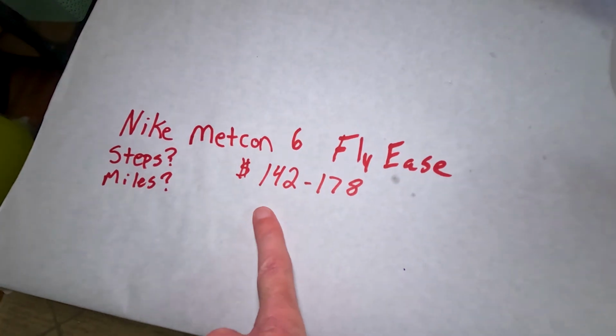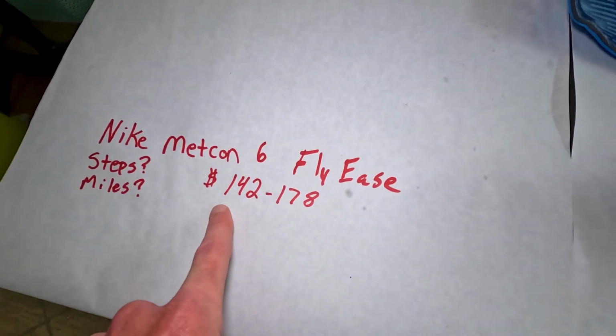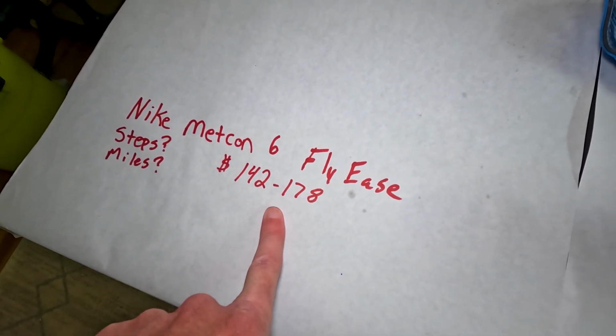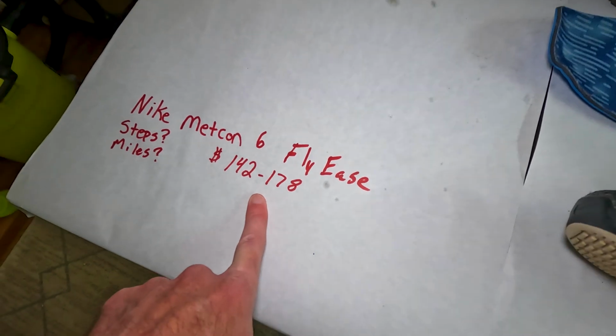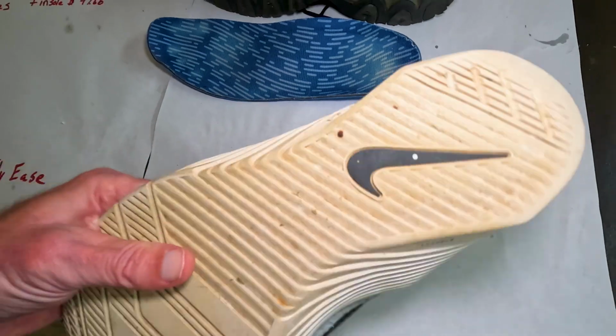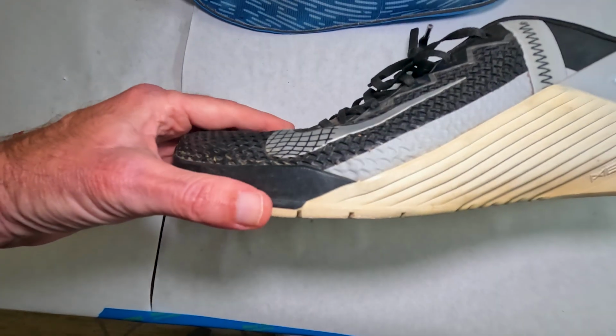Also, it's not cheap. They don't make this one anymore. They make a Metcon 7, but even this one, from what I could find today, is $142 to $178 at retailers online, mostly eBay, because again, this is out of production. It is a well-ventilated shoe. It gets a lot of air through it, which is really nice.